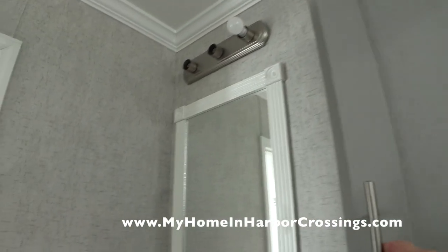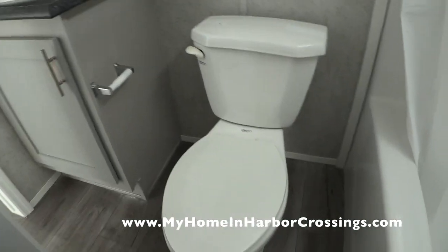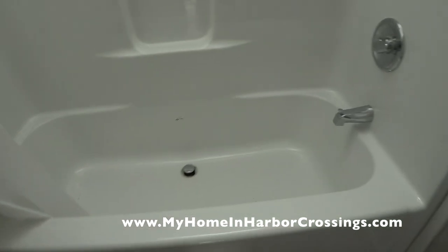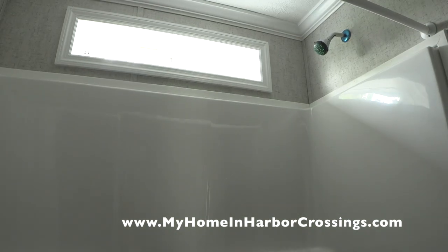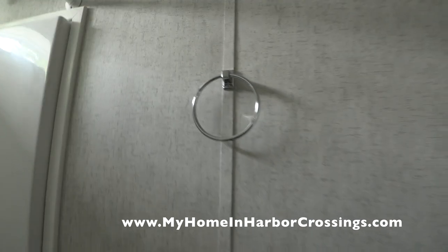We have to still put up all the globes and the light bulbs. Very striking. I really like this. Again, the transom window to put light into the bathroom. Here's your little towel holder.